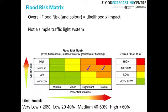And it's the same with amber as well. Amber comes in to start with when we're suggesting a medium likelihood of significant impacts. But actually, the top end of amber is just one box below the highest alert level we can be, which is red, high for the overall flood risk. So it's really important to look at where the tick is in the box, and we just try to reiterate that to our customers.